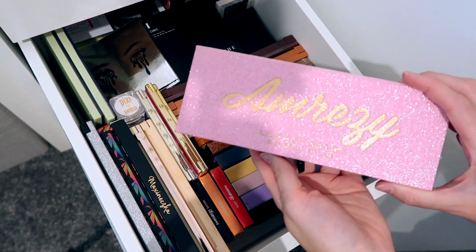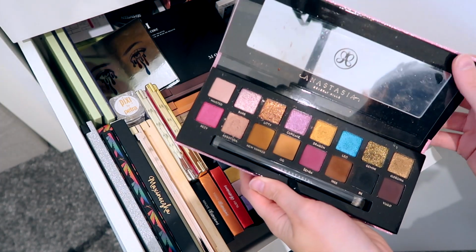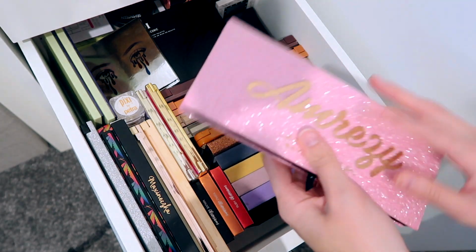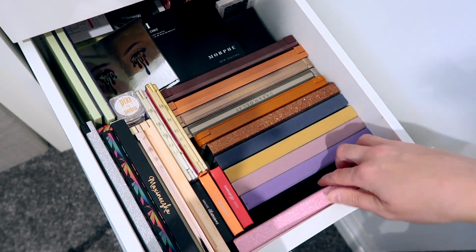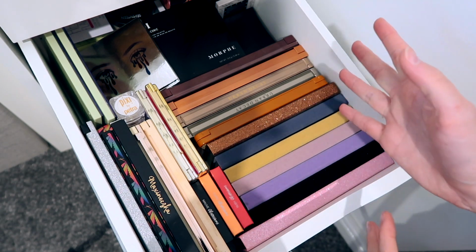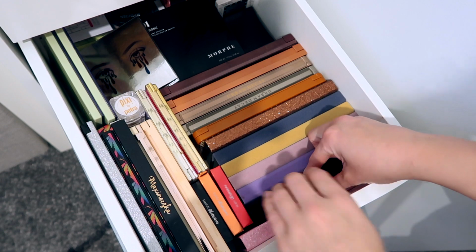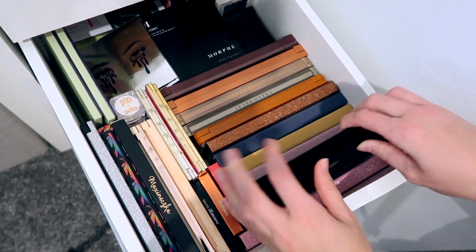So the first one we have is the Amrezy palette. I'm not going to be showing you the insides of all of these palettes, by the way, because we will be here forever. But if you do want that type of video, let me know, because I'll do more of an in-depth eyeshadow collection if that's what you'd prefer. But I'll just show you what the palettes look like.